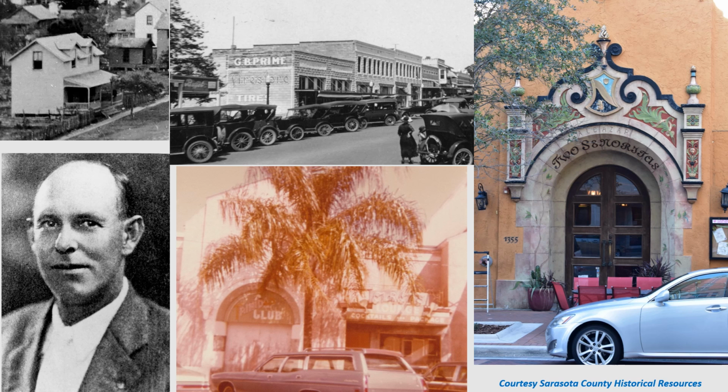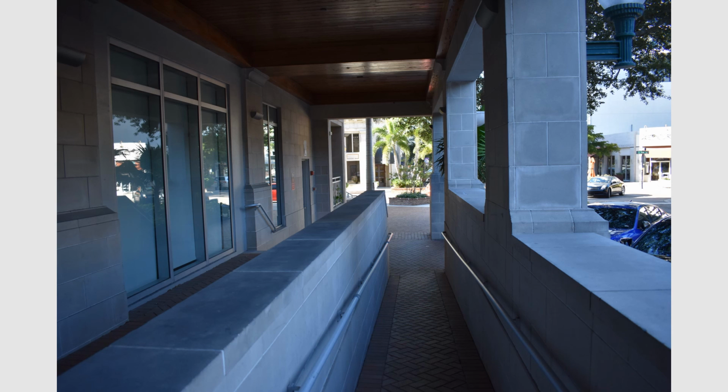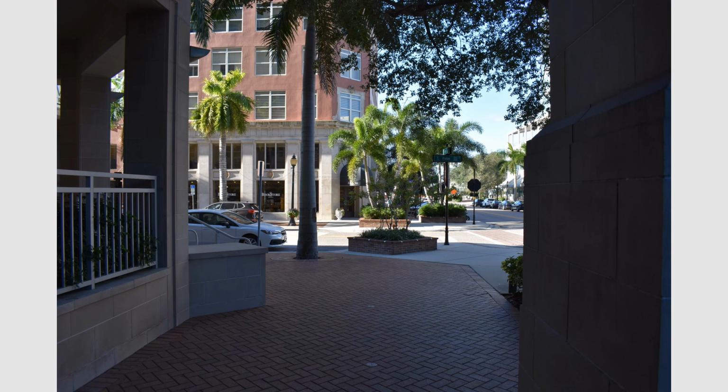In the 1940s, it was a nightclub called the Tropical. It changed hands many times through the years. Before the COVID epidemic, it was a Mexican restaurant called Two Señoritas, and now it hosts Melvin's. Almost back to the beginning. We are approaching Palm and Main.